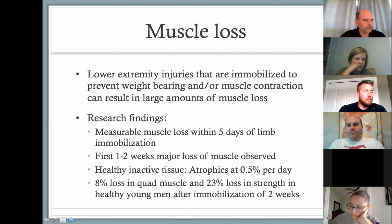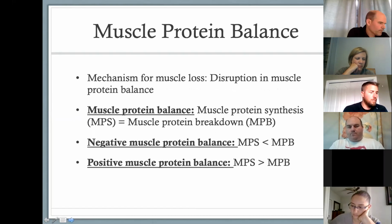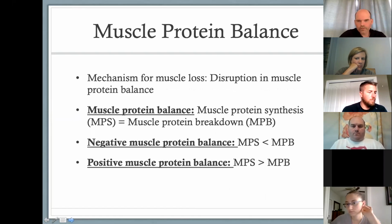So somebody has a major surgery, that's where you're going to see those muscle groups affected. So let's talk about why this muscle loss is happening. So why are we losing muscle mass and strength?